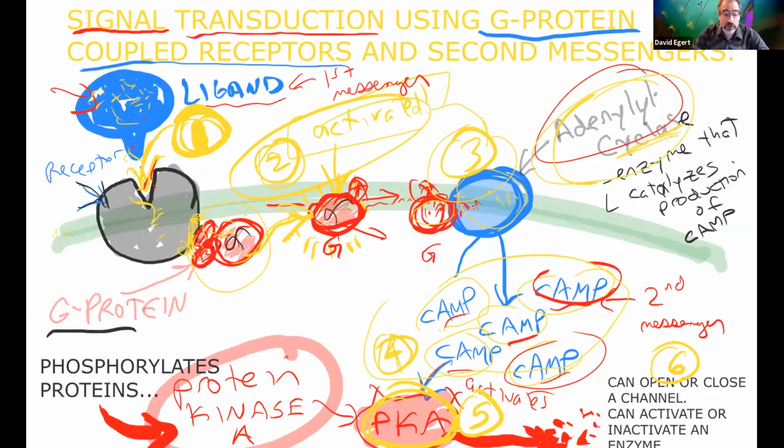The other thing though is, let's say I have a particular outcome, like releasing glucose into the bloodstream. So I want to turn on an enzyme that breaks down stored glycogen to release glucose. It turns out that there's lots of different things that might tell a liver cell that we want to up the amount of sugar in the bloodstream. One thing would be the ligand, the signaling molecule, glucagon. It's a hormone that tells the liver we need to release stored carbohydrate.